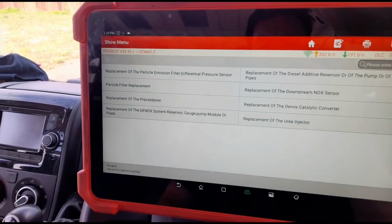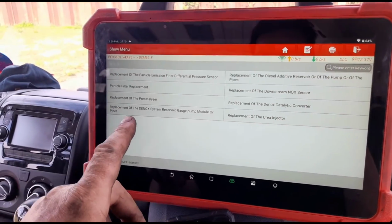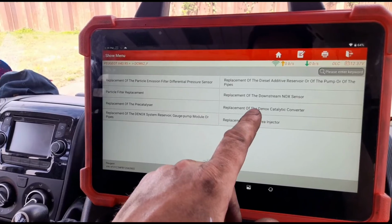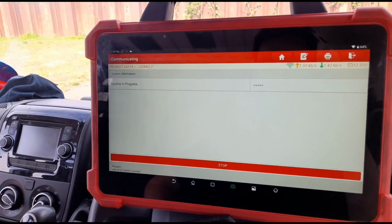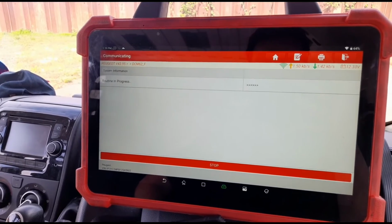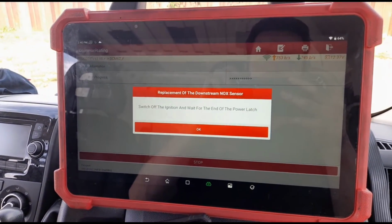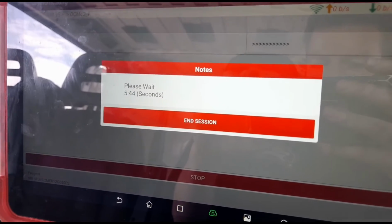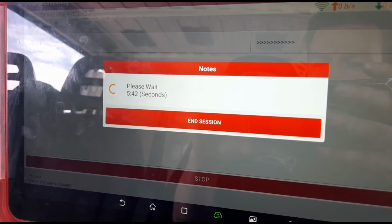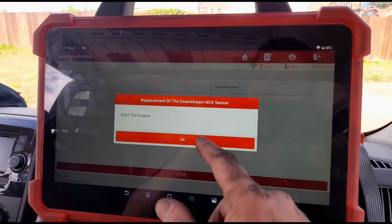Sorry, I'm not sure if you can see what I'm doing there. I know the screen does get a bit blurry. Replacement of the NOx sensor here. Okay, we need to switch off the ignition and wait. Okay, we have a pretty long wait for this, 6 minutes, so we'll have to wait for that. Okay, that's done. Now we can start the engine. Press OK.